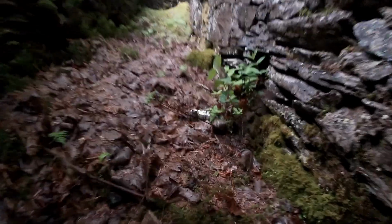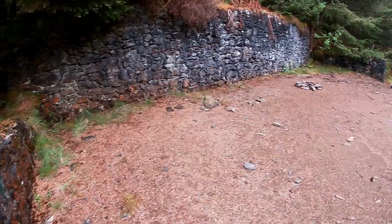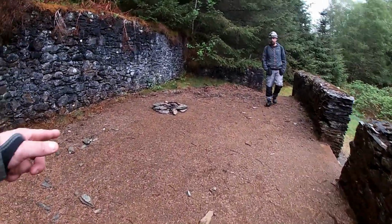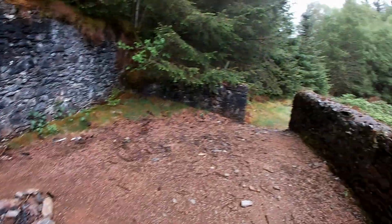No, it's just dead. But there's a Koppenberg can. It's the first beer can. It's quite cool, isn't it? Somebody's had a little fire there. I could camp here, it's flat. Yeah, I could camp here too. This would be a nice little spot.